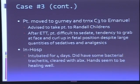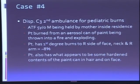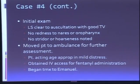Good. The second patient was also intubated. Okay, here this one is. Oh, you guys anticipate me, see? Okay, so this is the second one, 5-year-old male. Patient's burned from the aerosol can too. He has first-degree burns to the right side of his face, neck, and right arm, about 8%. Also what appears to be some hardened contents of paint can in hair and on the face.